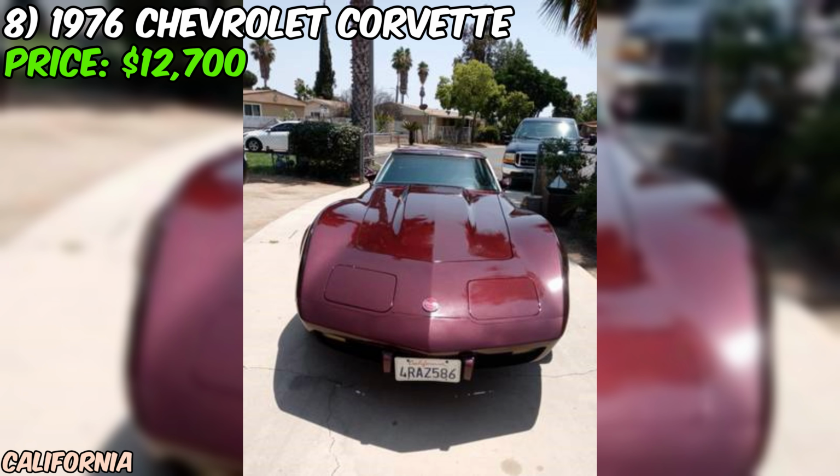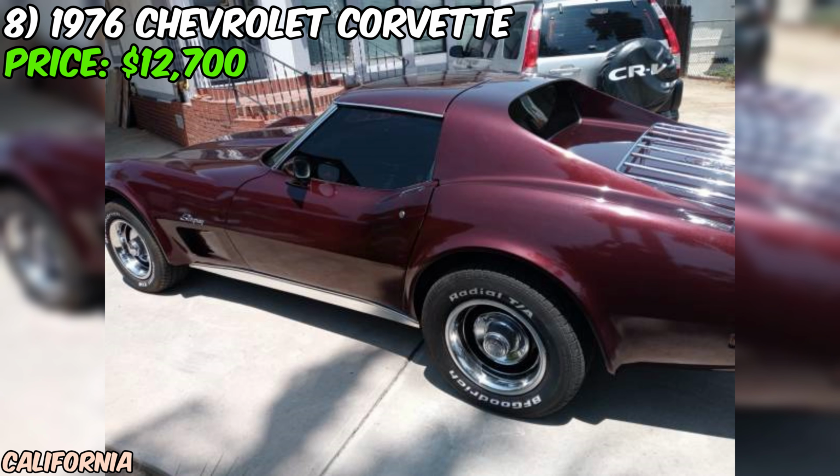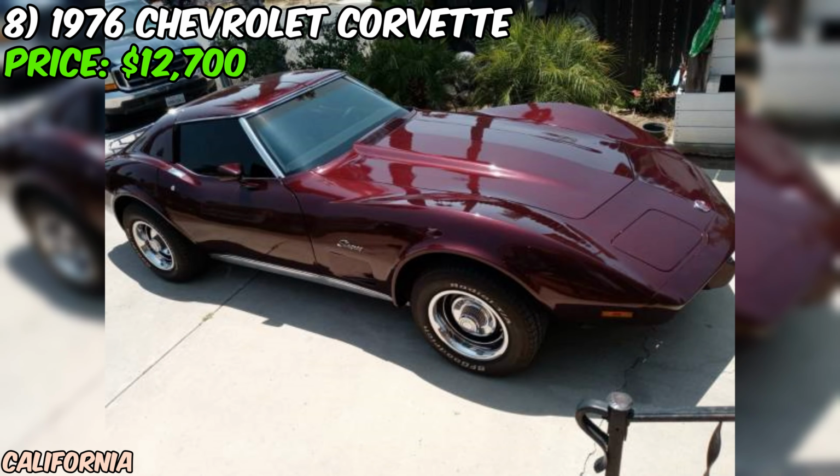The seller also notes that the car runs and drives well, which is always a good sign. There's nothing worse than falling in love with a classic car only to find out that it needs a ton of mechanical work. But this Corvette seems to be in great shape, both inside and out.